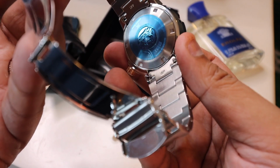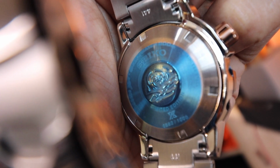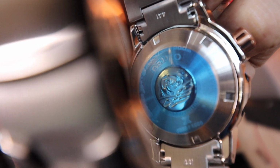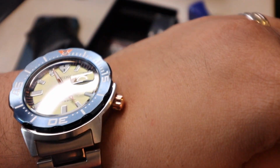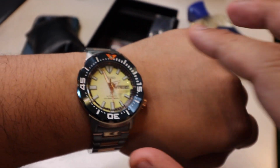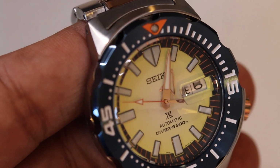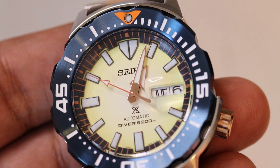Now, this is a numbered piece. If you take a look at the back case, it actually says there what number it is out of 1,000 pieces that you can get. In terms of pricing, this one, I think, if I remember correctly, sells for a little over 20,000, maybe around 24. Can't remember the exact price, but you can check it out again at AtTokyo. It's already available starting November 6. Only 1,000 pieces available here in the Philippines.